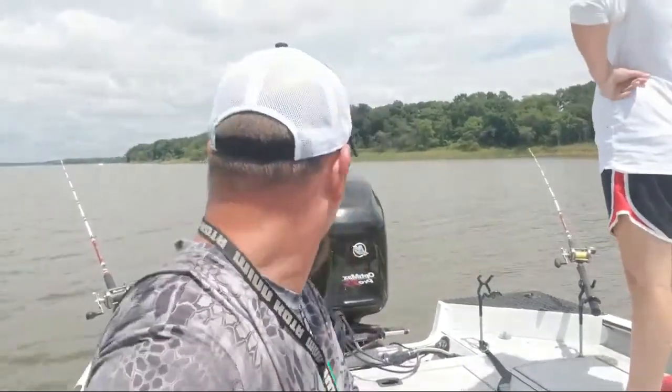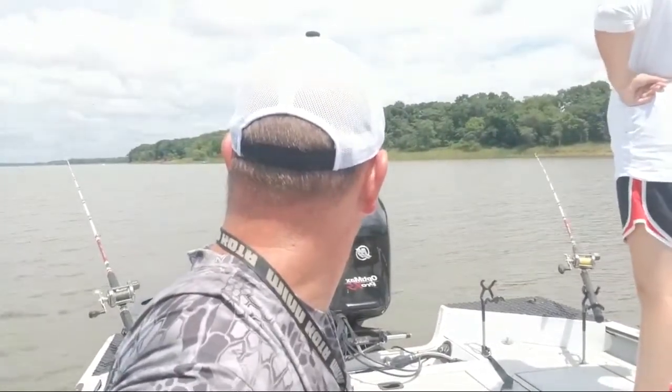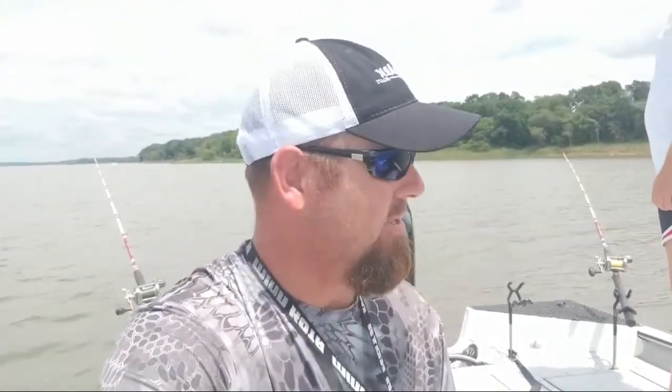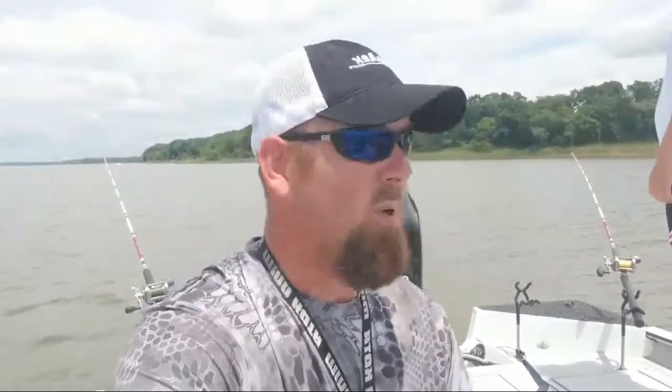Some regular old boaters out today. Nothing's there. Of course, usually when you find a cove where there's no trash in it, it's usually where a lot of your pleasure boats will show up. Hey Keith, how you doing?